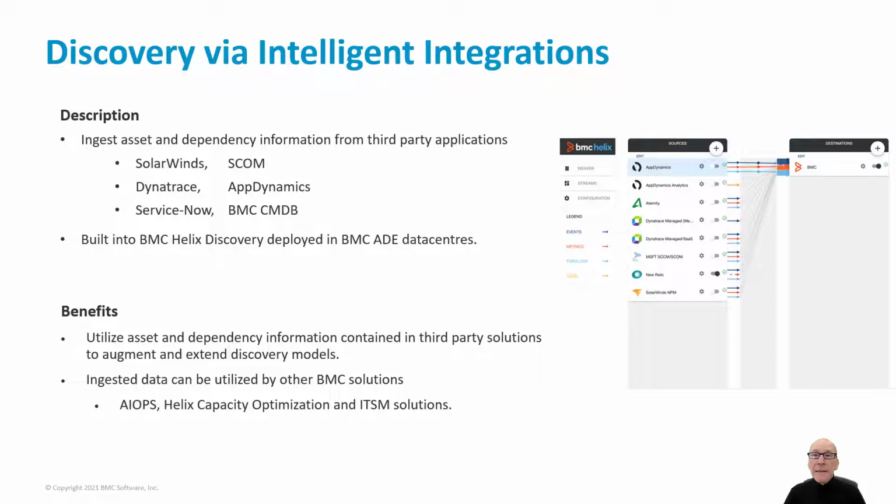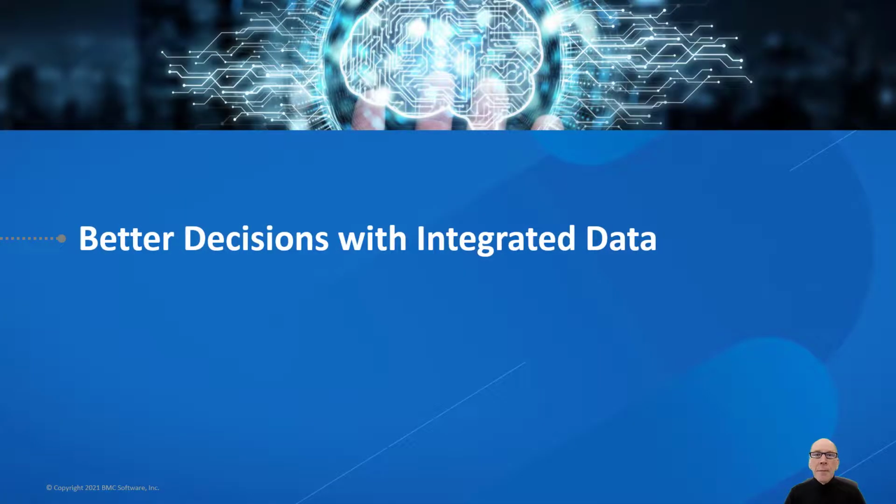To enhance data for the infrastructure and service models, engineers can quickly configure the ingestion of asset and dependency information contained in third-party systems. The result is that engineers have a richer picture of all the infrastructure and applications that are supporting the business. More detailed data makes management of services easier and more exact, as well as supplying service definition data to BMC solutions supporting important services. Faster and more accurate decisions is the result of the additional infrastructure information coming from log data, discovered data, and integrated data.